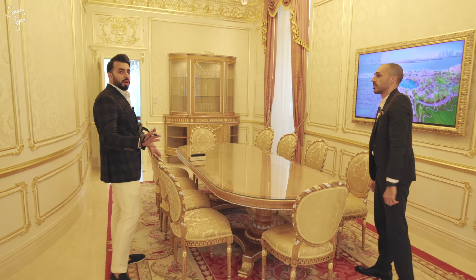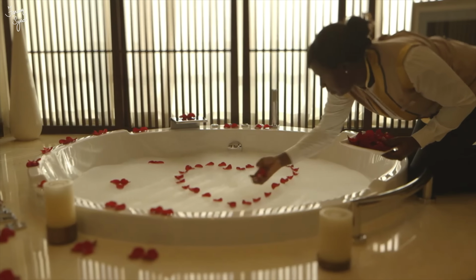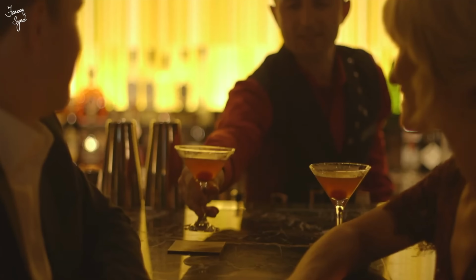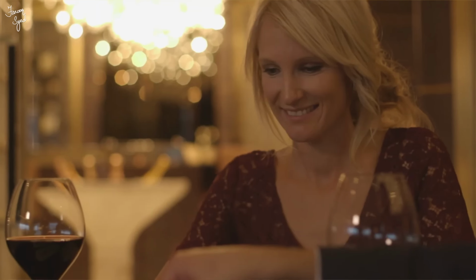So the cool thing about this property, guys, is that you're not just buying the villa itself, but you're buying the brand and the name and the access to all the 5-star hotel facilities of the Raffles. Exactly. And Raffles is one of the most luxurious brands in Dubai. I believe it's one of the top most expensive hotels in Dubai right now. Exactly. And it's part of the Accor group, like Fairmont as well. Of course. But Raffles is their deluxe brand. So it's all about white glove service, pampering the clients. That's what it's really about here at the Raffles.